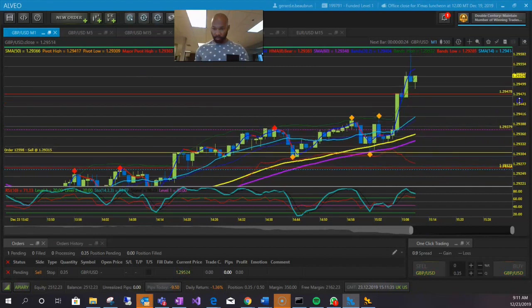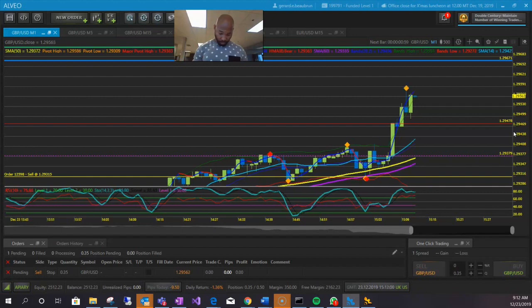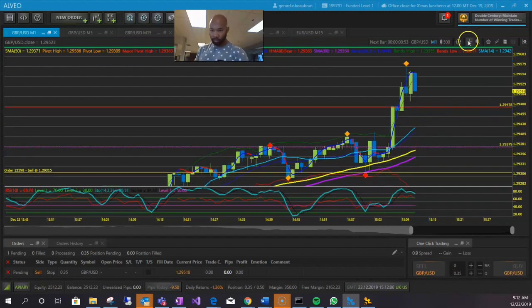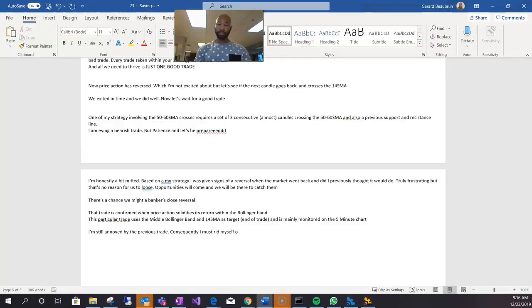So here you have price action getting back inside in the 1 minute and also the 5 minute. The banker's trade is mainly a trade that you monitor through the 5 minute. But I like to plan my entries with the 1 minute. First of all, because I'm a scalper. Second of all, because I do have a specific method involving the middle Bollinger Band and the 14 SMA. But here you can tell that there's been a tail, and that's the second sign that there might be a banker's close. There is a tail in the candle that actually gets inside the Bollinger Band.